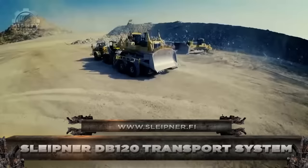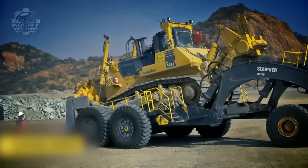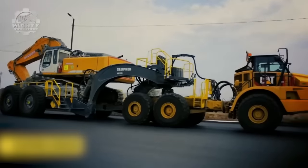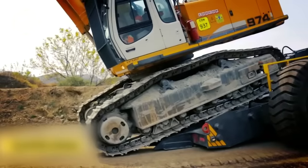Another one from Schleppner is the DB120 transport system. This series is built to help level up on-site mobility for tracked equipment. This is known to deliver fast loading, agile transporting, reliable braking, and sufficient ground clearance. During the whole operation, drills and dozers use up to 15% of their working hours traveling on tracks.